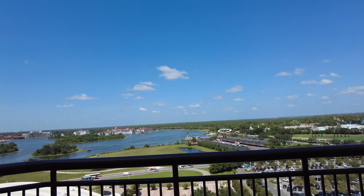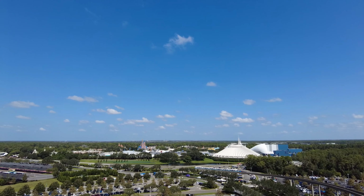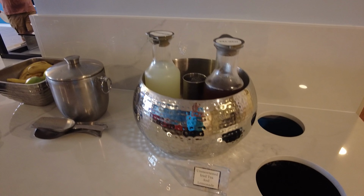So you walk out here, it's two sections. There are couches you can sit on, and then voila, there's the Magic Kingdom right outside your window, and the beautiful blue sky behind it. But we wanted to enjoy some snacks.